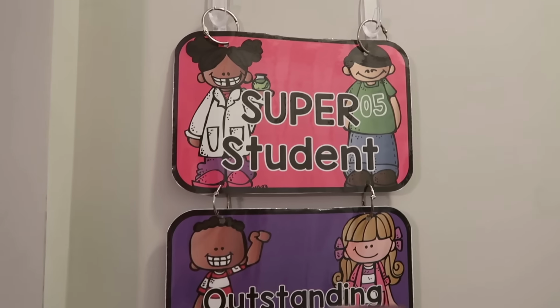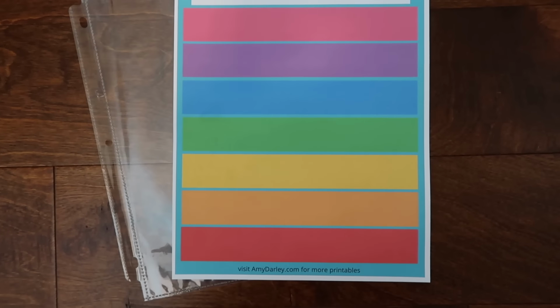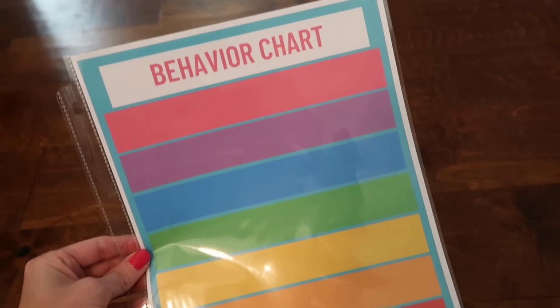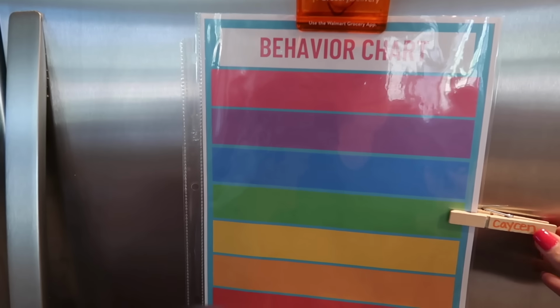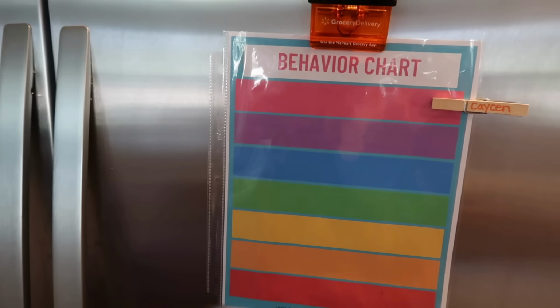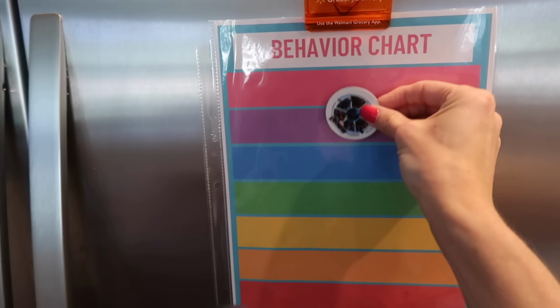Now, I know most of you are not going to have a behavior chart just laying around in your attic, so I did create a free behavior chart that you can just download, and it's only one sheet of paper, so you don't have to put a bunch of stuff together. You can either put it in a protective sleeve or laminate it and use paper clips, or even clips like we're using here, these clothespins, or you could even put it on your refrigerator and just use magnets throughout the day.